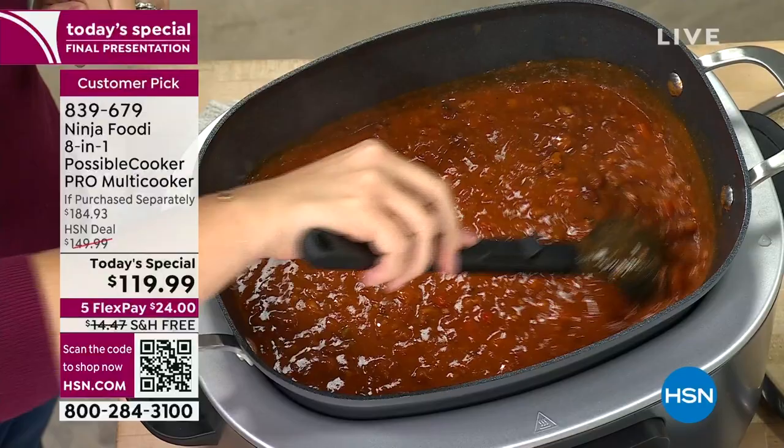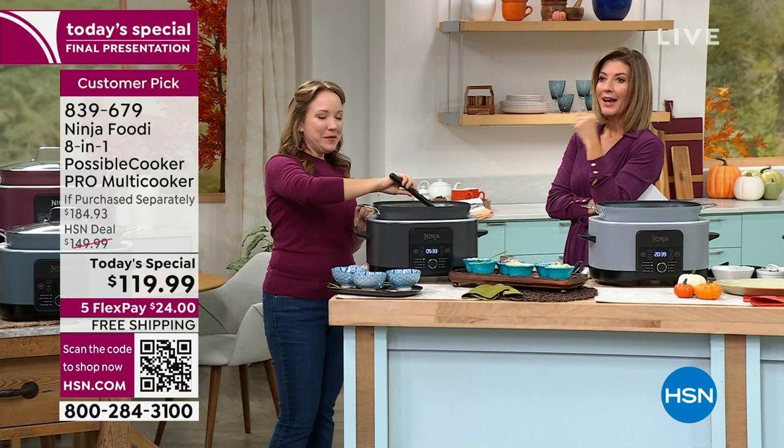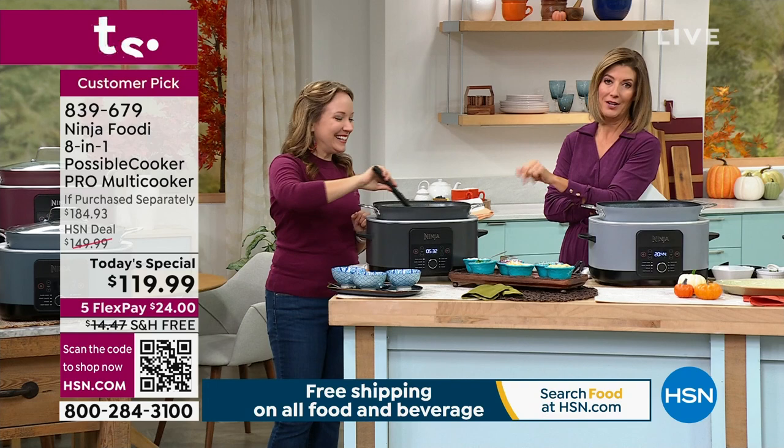I never could make enough for leftovers or for guests. And I'll never make that mistake again. Because if you're gonna go through the trouble of cooking, you might as well cook for a crowd, a party, a picnic, a potluck. This is the best way to feed an entire family.